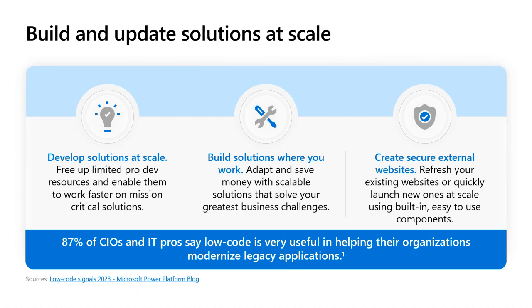So you'll see the data at the bottom that 87% of the CIOs and IT professionals today are agreeing that low code is a very useful tool set for helping their organizations modernize what they have today. So looking at the Power Platform as a low code or modest code tool set can be really helpful for moving these things forward. We then move on to the second pillar, which is extending line of business systems.